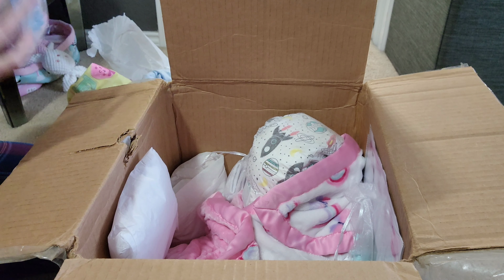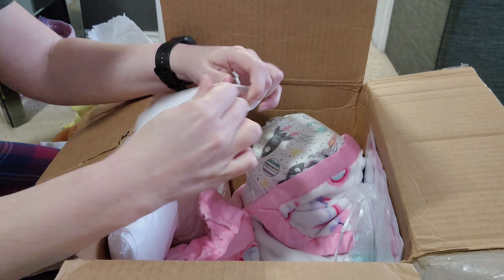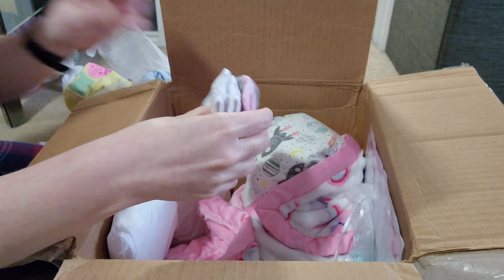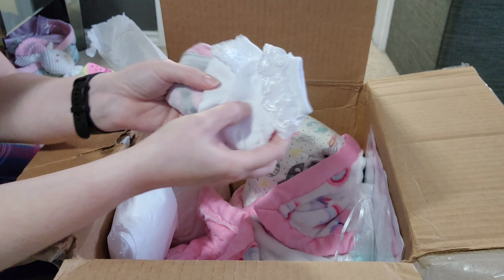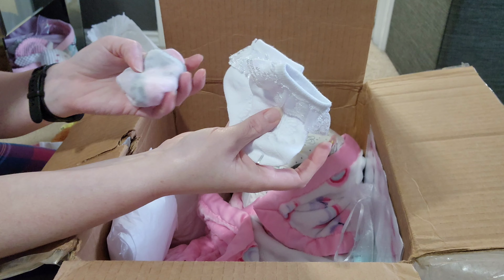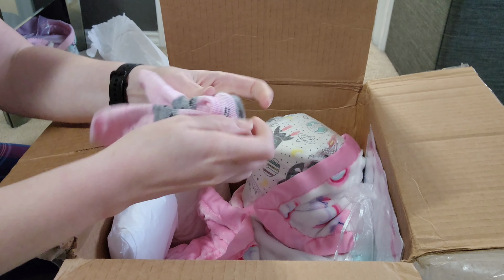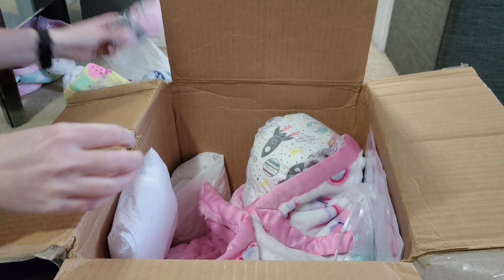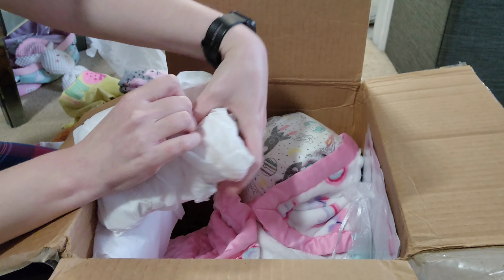There's so many goodies in this box, I cannot believe it. And there's still more coming. Oh my goodness, I love how she packaged it in these little bags and the tissue paper. It's just like a special, super special box opening. But these cute little frilly socks are adorable. Oh, and then we got these other cute little cat socks. They're so sweet. And we got more.